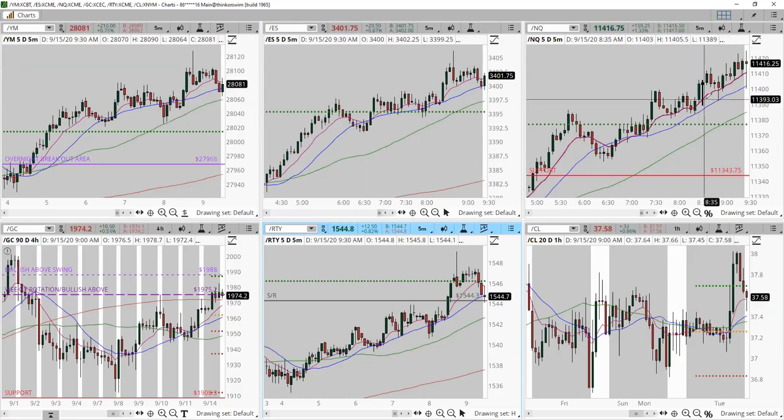A bit more strength into NASDAQ, because NASDAQ, you can see, is just establishing the wicks between the 20 SMA and 10 EMA. So it's very, very flaky.